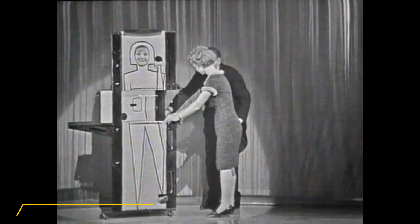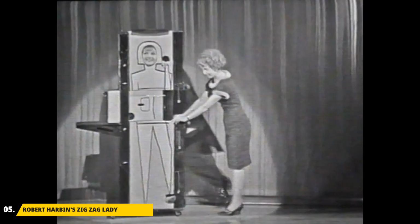Number 5. Robert Harbin's Zigzag Lady. The assistant is placed in an upright cabinet, her face, hands, and left foot visible through openings in the front of the cabinet. Large metal blades are inserted horizontally in the cabinet's midsection, dividing it, and presumably the assistant inside, into thirds. The magician then slides the cabinet's midsection apart from the top and bottom third.